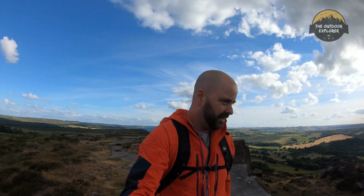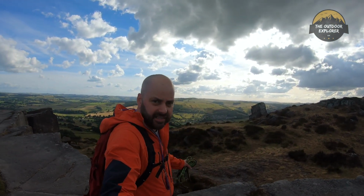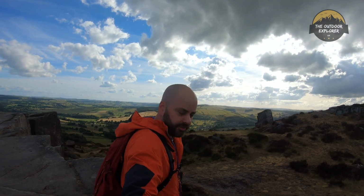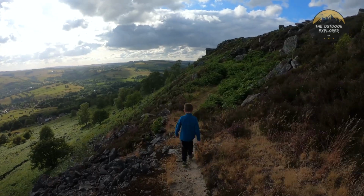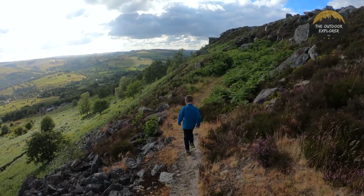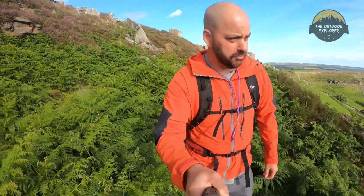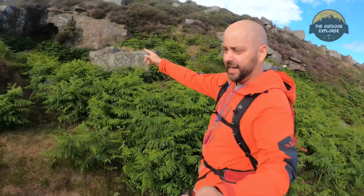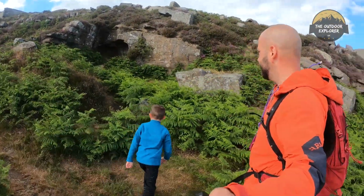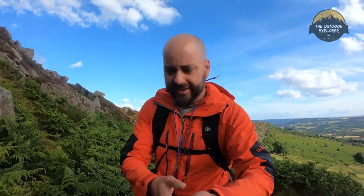But I can't believe that there's not many more people up on this edge tonight, so we're just going to drop down here, let Freddie have a little climb on some rocks, and check out some locations for some bivy spots. It's a little less windy now, we're just down below the edge. We just found a little cave just up there, so we're going to have a look.